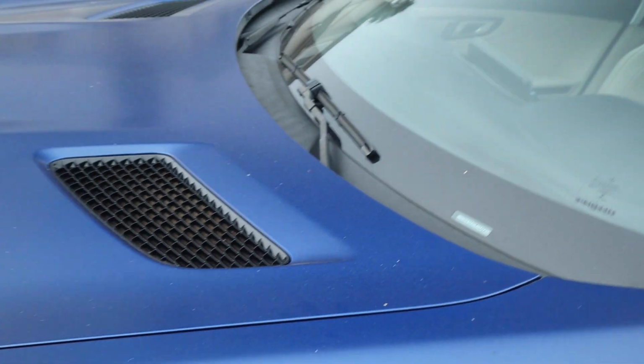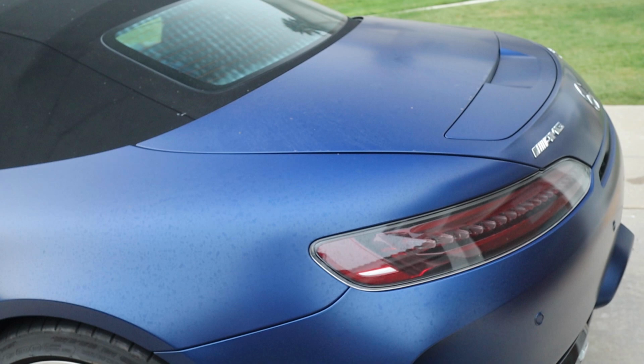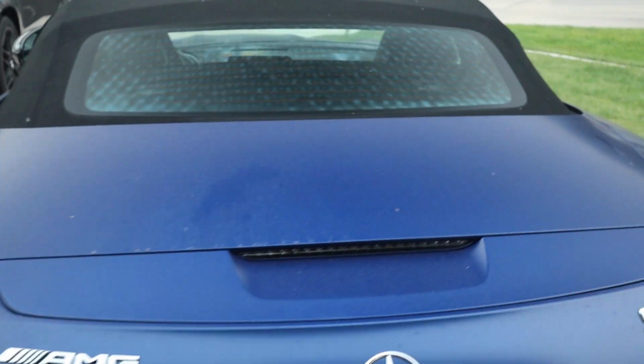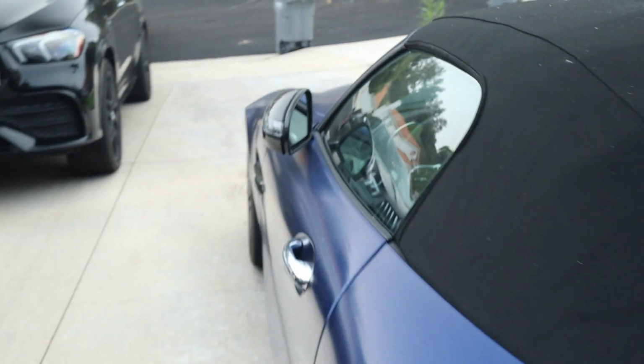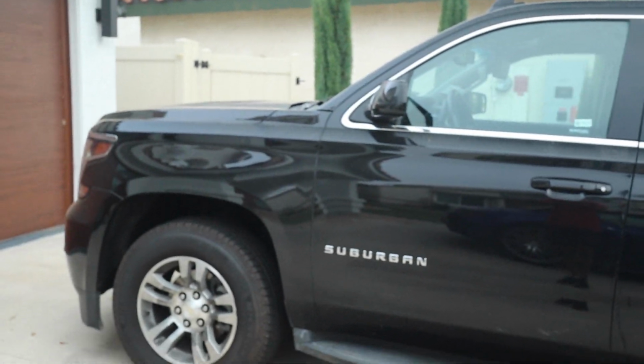There's water spots on here, but I've never been requested to take them off. I'm not even honestly sure if you can take water spots off of satin or matte finishes like this. But yeah, very beautiful car. You guys can see it needs a little TLC as well. And then obviously we're gonna get the interior cleaned up. I don't have the key on me, so I'm not gonna open it, but tan interior. And then the last vehicle is this Suburban.